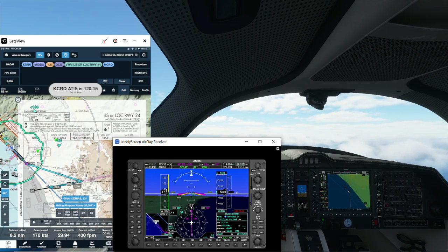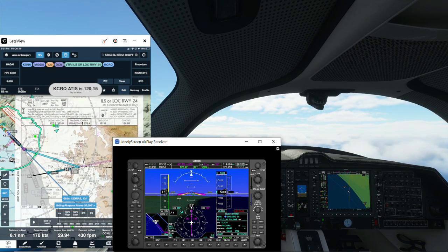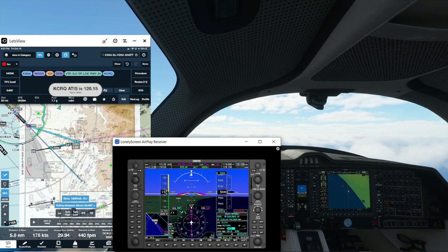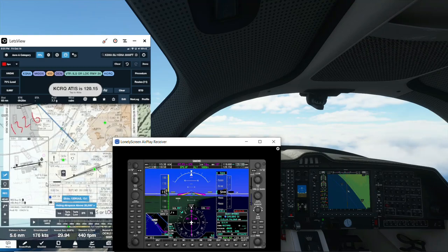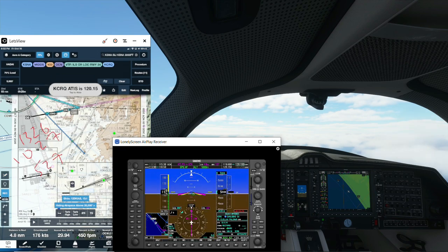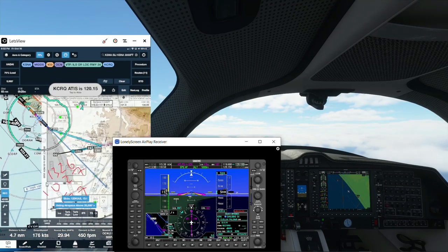Okay, to brief the approach. Touchdown zone elevation is 326. So I have 1326. I like to write those three numbers down. Hold on. So 1326. And the minimum is 527. So 527 and 500 to minimum is 1027. Here are the three numbers that I discussed in the previous video. Done. We're getting closer to Oceanside.